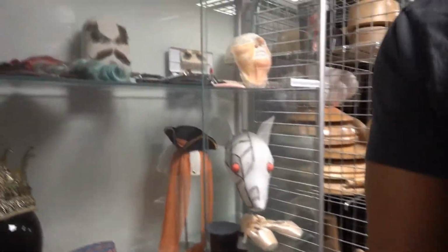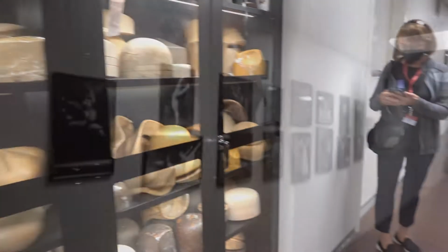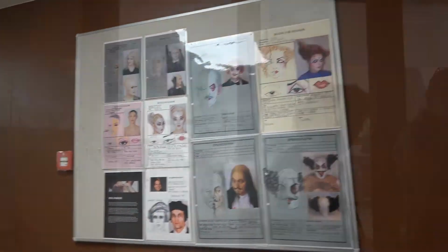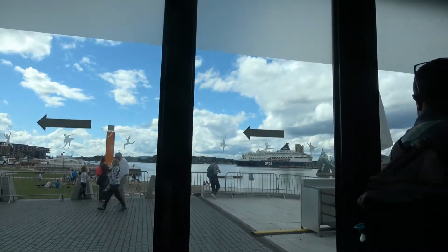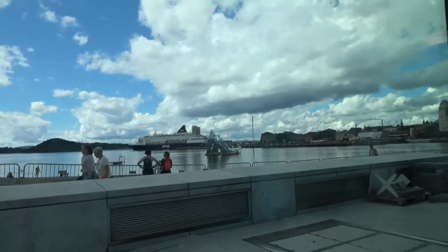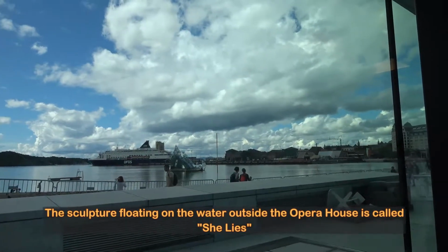Look at this. Wow. It's like a beach. It is a beach. That's the opera beach. Wow, I should have gone swimming here. The hotel did not have a swimming pool. And what's this? Did she say what the sculpture is called? Iceberg? I thought it was a floating lady. Glacier. Yeah, the opera is meant to be like a glacier.